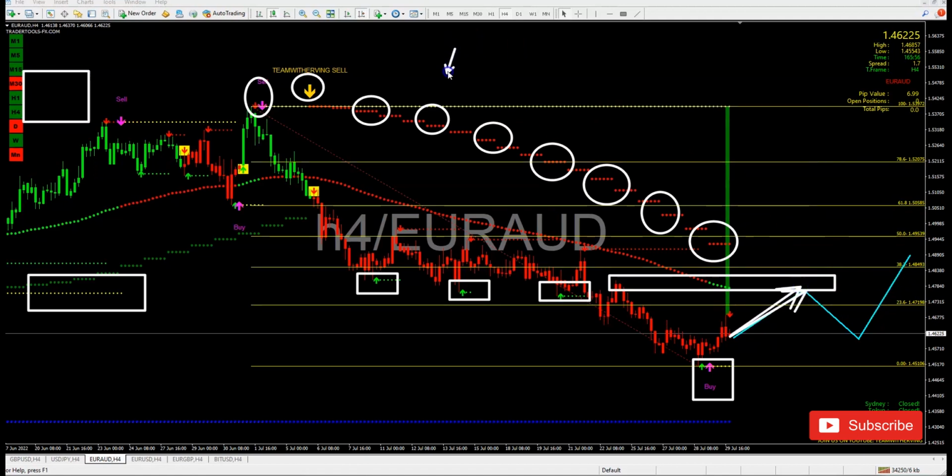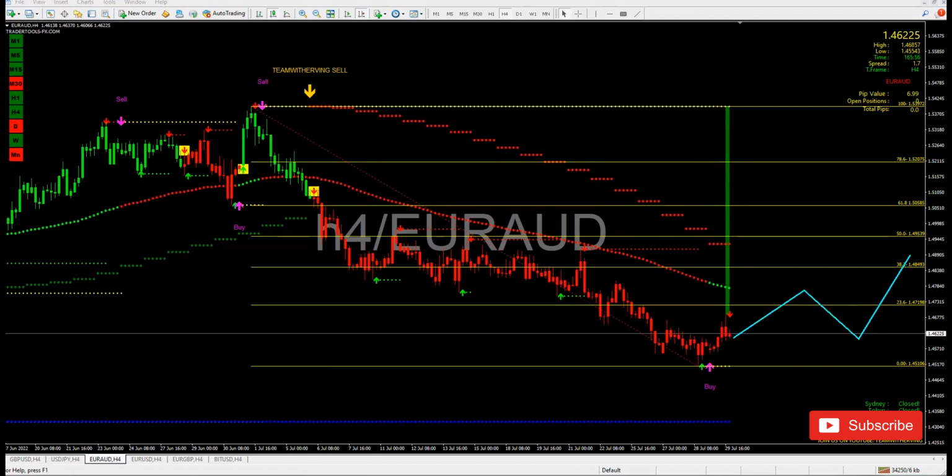Then from here, don't forget the market here, it is selling, so the market will continue as a sell position, retesting this previous low here. Then boom, market will take off. Look at the potential that we are seeing here, guys. Hopefully everybody gets to see this green line here. This is the potential the market is going to be hitting.